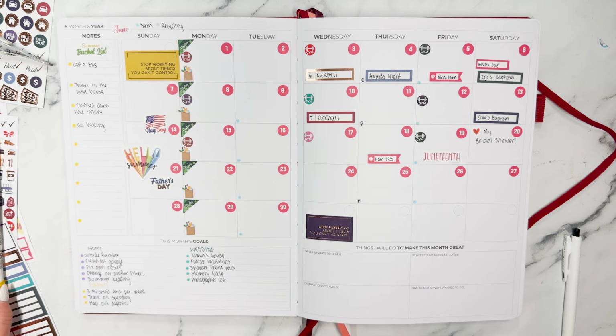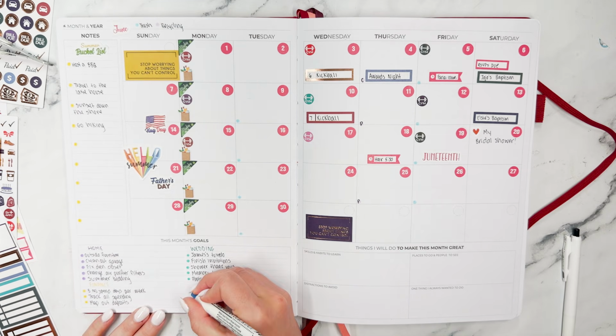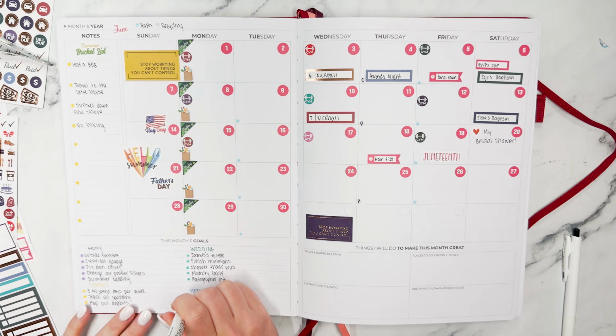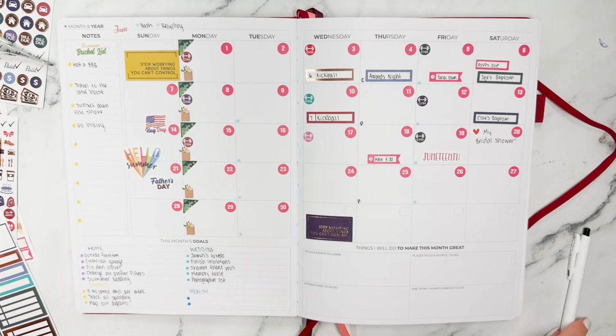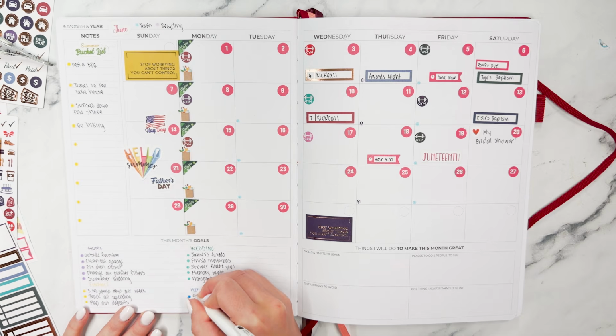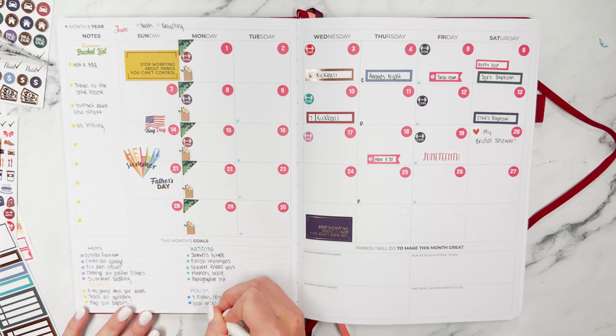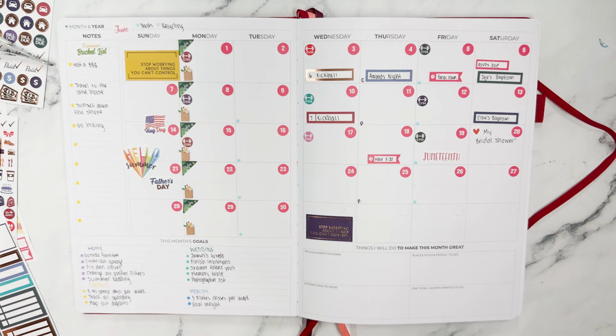All right, let's add in one more category, and this one is going to be health. And here I'm going to put down 2 goals. One is going to be 3 Pilates classes per week, and the other is goal weight. I've been on such a fitness and health journey this year, and it's not just for weight loss, but I mean, a lot of it is, but I'm also just really focused on my health and bettering my health.